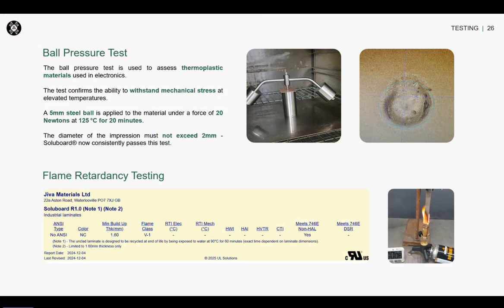So one of the tests that not everyone is aware of, if you're not familiar with working with thermoplastics, is the ball pressure test. This test essentially confirms that a material is able to withstand mechanical stress at higher temperatures, and it involves a 5mm steel ball being applied at 20 newtons at 125 degrees C for 20 minutes. It took us a long time to actually pass this test due to the polymer that we're using, but we've done lots of engineering on the various iterations of our material, and we now continuously pass this test, not exceeding the 2mm impression, which is the point of passing.